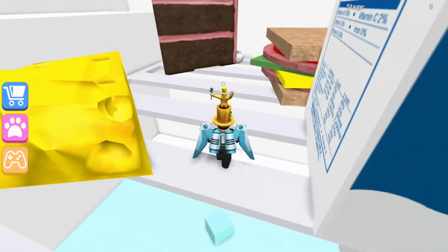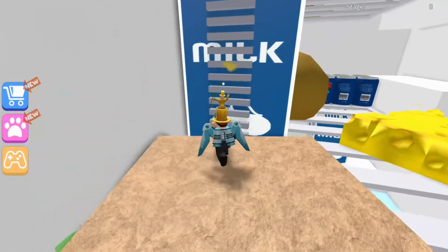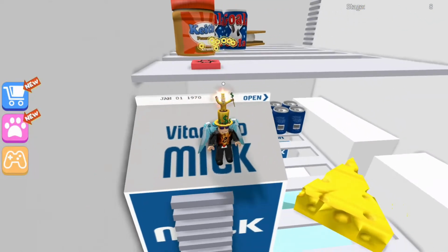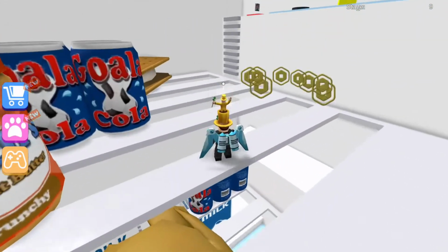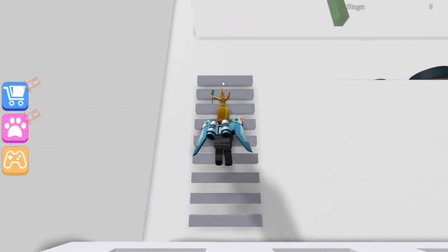Don't cut the cheese. Don't cut the cheese. Oh, please. Don't cut the cheese. Oh, this milk, it expired in January 1st, 1970. Okay, I'll take your word for it, because I'm kind of concentrating here. Yeah, what do you mean, no, I am?